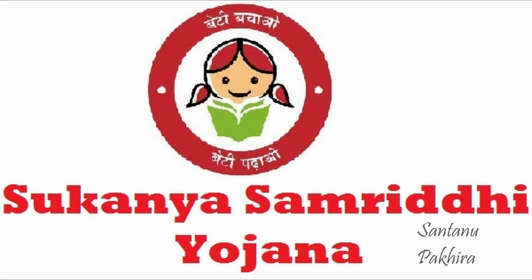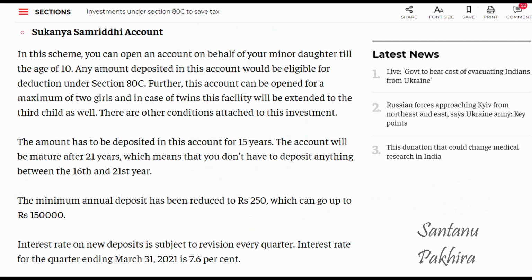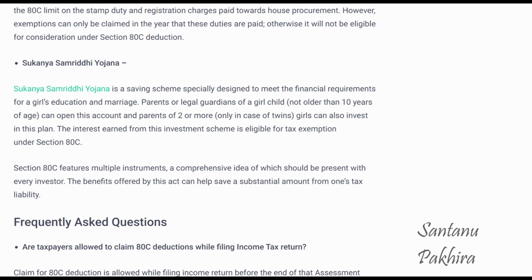So the next scheme is Sukanya Samriddhi account. In this scheme, you can open an account on behalf of your daughter up to the age of 10. Any amount deposited in this account would be eligible for deductions under Section 80C. Further, this account can be opened for a maximum of 2 girls, and in case of twins, this facility will be extended to the third child as well. There are other conditions attached to the investment.